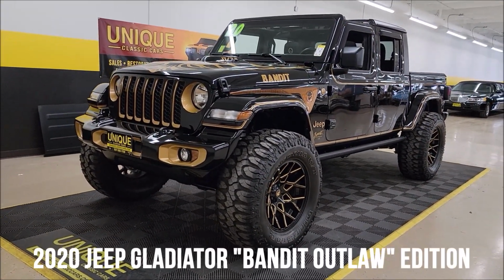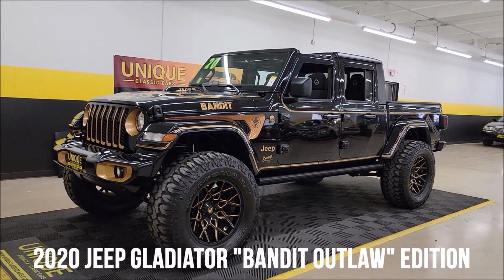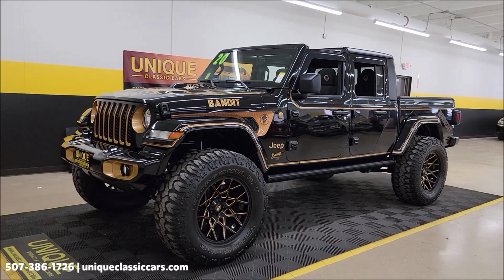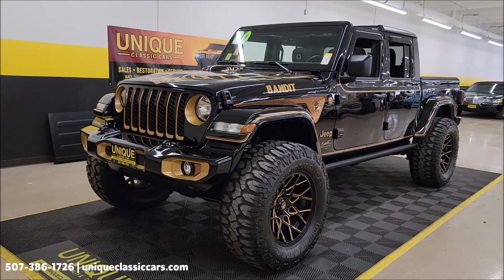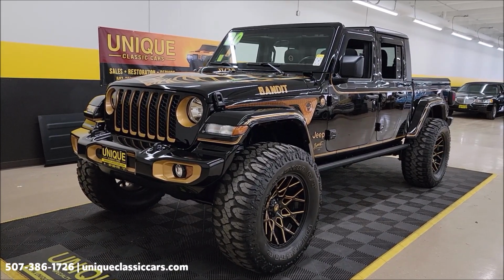Take a look at this specialty Jeep here at Unique Specialty and Classics. 2020 Jeep Gladiator Bandit Outlaw Edition, number 6. Built on the Sport 4x4 platform. Clean Carfax, low miles, just a little over 6,000 miles on this one. No accidents indicated, confirmed miles.